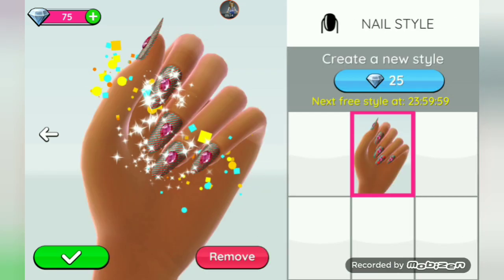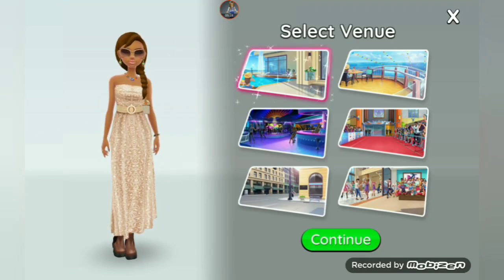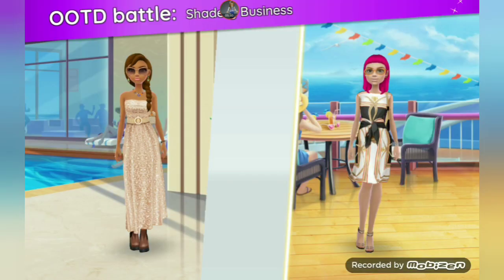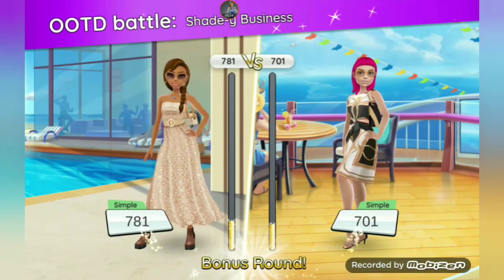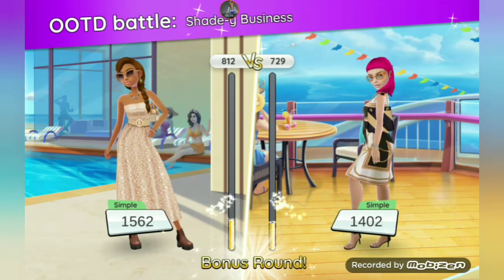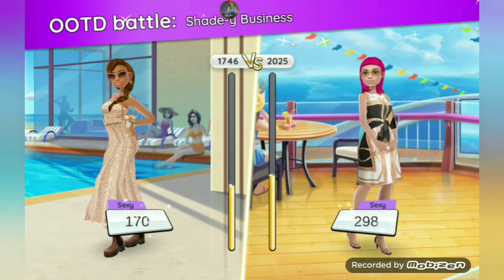I like this new update. Oh, okay. Let's just do this and pick those. You see what my opponent's nails? Oh, she has simple nails. Well, I beat her in simple. Let's see about cute. Oh, yeah, she really beat me with elegance.